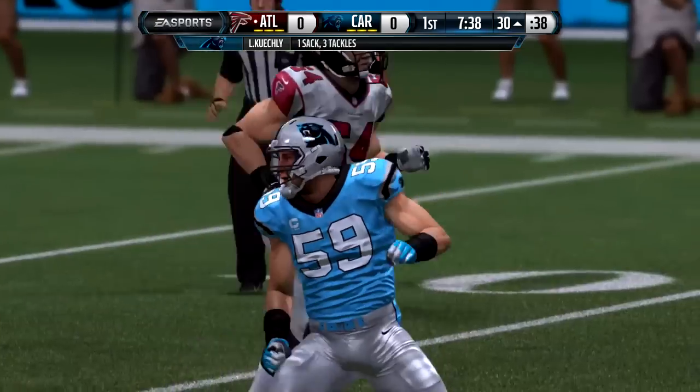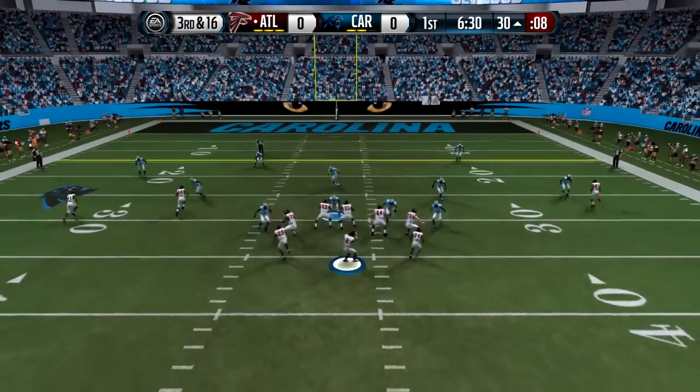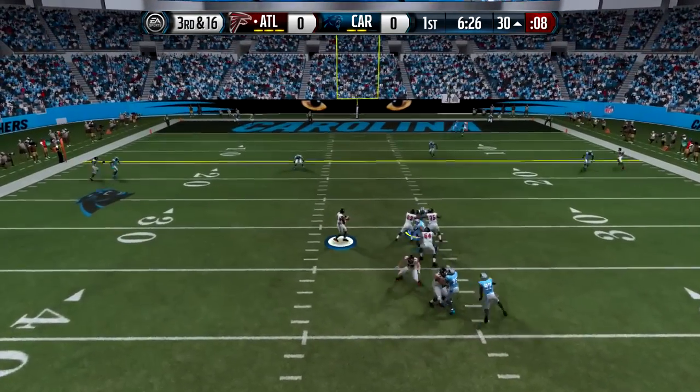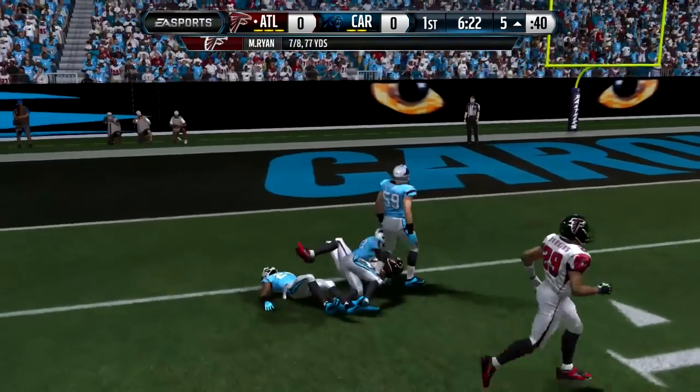We couldn't get pressure, and so he brought the blitz. It's a sack for Luke Kuechly. That forces 3rd and 16. To the air. All day. Matt Ryan steps up, fires. It's caught. First down inside the 10.